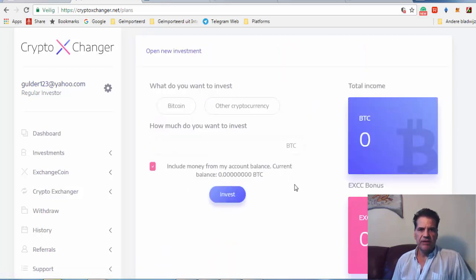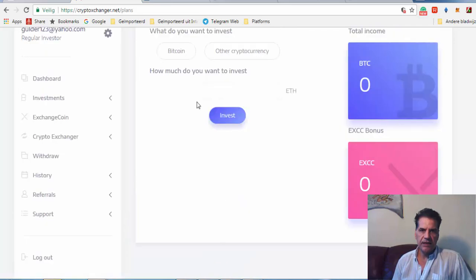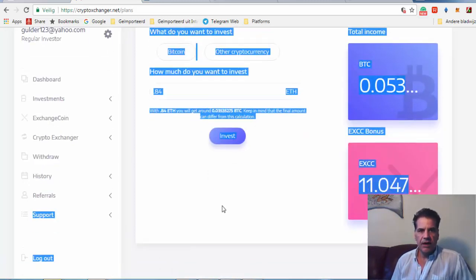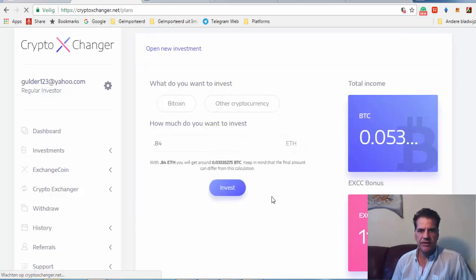Okay. I'm going to give them Ethereum. So I go to ETH. I have checked my balance. I have 0.84 Ethereum there. So I say okay, invest. And you know, you get an address where you can put your money in. Okay, invest. Okay, waiting for this.